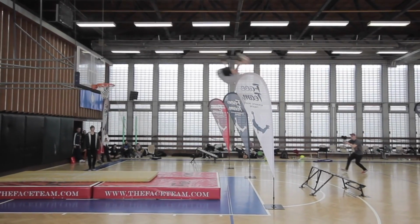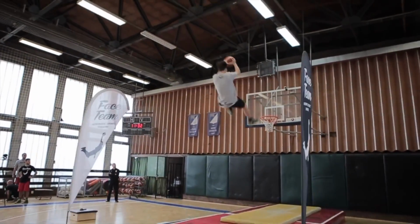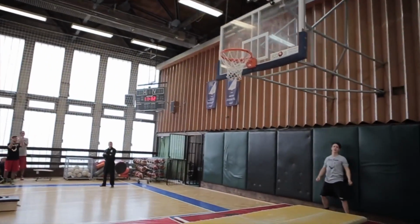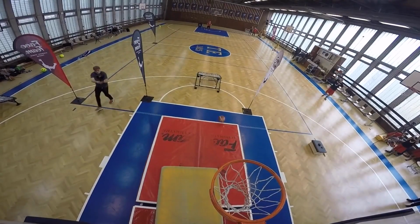He starts off with a fiery run-up and launches himself in the air with the help of the trampette. He does a 360-degree flip and puts the basketball through the hoop without missing a beat. This has to be one of the craziest trick shots ever. Just imagine being able to pull off so many amazing things at once.